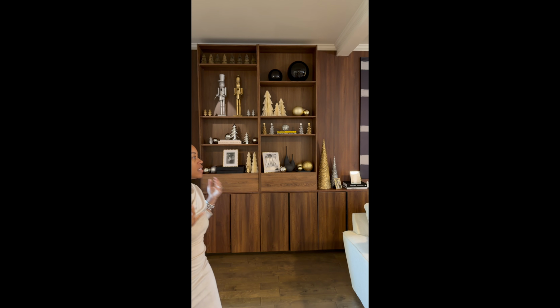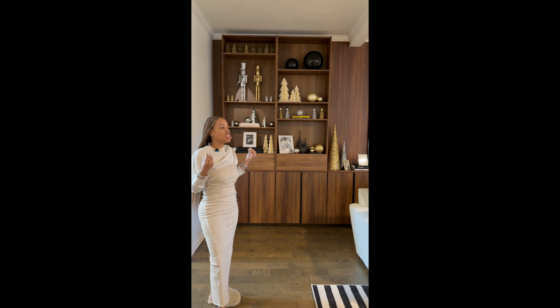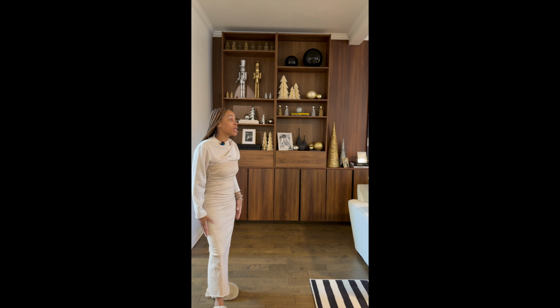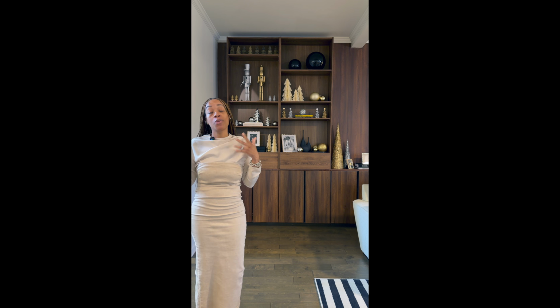So that's the living room for Christmas. Our theme, I guess, is like a cozy chic. It's giving modern luxe, winter wonderland. So before we lose daylight, let's move on over into the dining room so I can show you what I did in there.